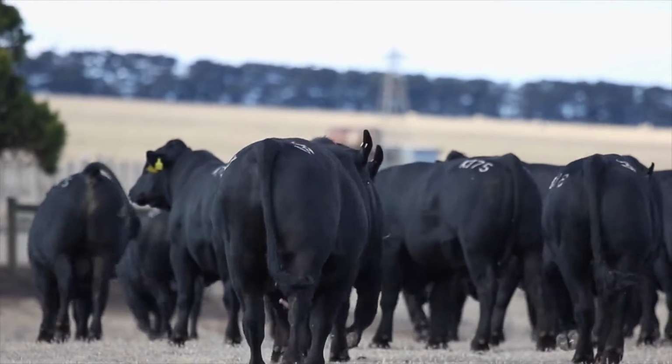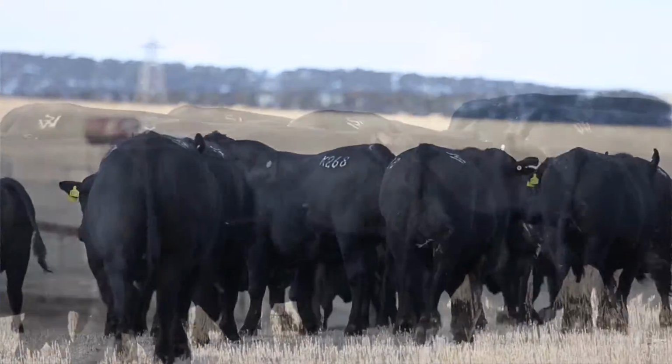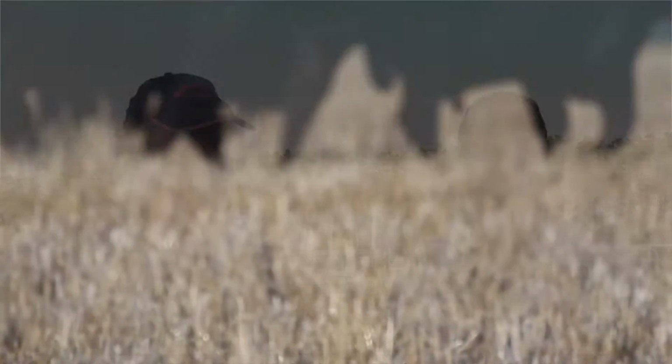Simon, you're using some really interesting sire lines. The thing that comes across after spending a couple of days with these bulls is just your evenness of type and the thickness and constitution in all the cattle. Thanks, Ben. Yeah, I guess it's how we've used the sire lines that's really interesting.